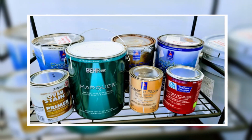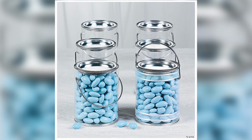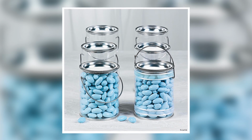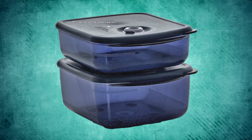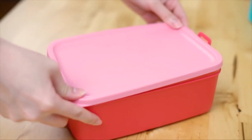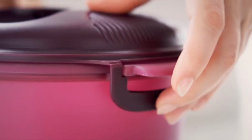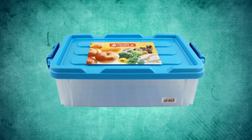Hello everyone! In this week's video, we'll dig into how paint cans gave birth to the device that allows you to conserve food in today's day and age. That device is a Tupperware. Made out of plastic and designed to be airtight and reusable, Tupperware has grown to become the term used more generally to refer to any similar food storage containers regardless of their brand.